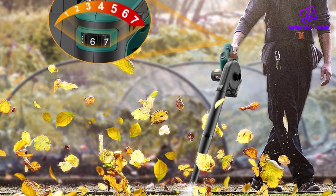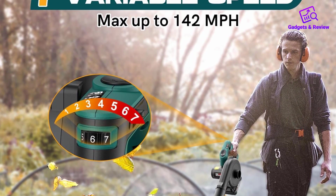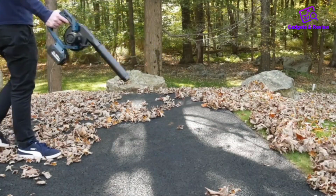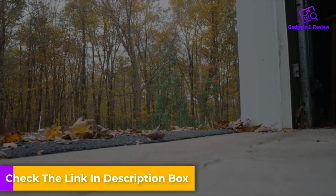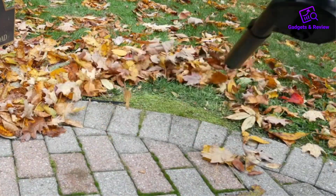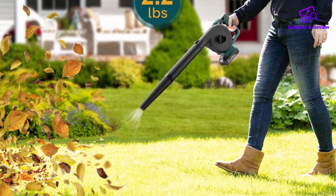The NEU Master Leaf Blower features 7 variable speeds, allowing you to adjust the airflow according to your specific cleaning requirements. Whether you're sweeping the yard, garage, driveway, or cleaning the interior of your car, this blower provides the power and precision needed for efficient results. With its upgraded extended tube, this leaf blower offers enhanced flexibility and maneuverability, ensuring easy cleaning in hard-to-reach areas.